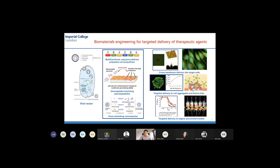The research interest in my group focuses on biomaterials engineering for targeted delivery of various therapeutic agents. We are particularly interested in the development of biomaterials to mimic biological molecules, such as multifunctional sequence-defined polyesters or polyethers, and also the viral peptide-mimicking pH-responsive pseudopeptides for cross-membrane delivery and endosome escape. We are also interested to develop virus-mimicking nanovesicles to mimic the structure of a virus for intracellular delivery of different payloads, including proteins and nucleic acids.